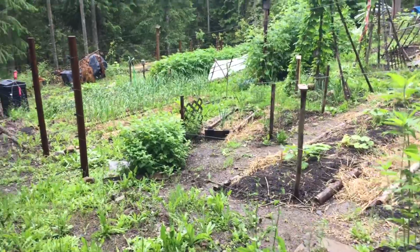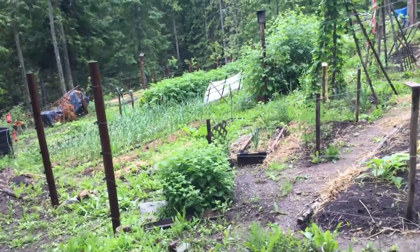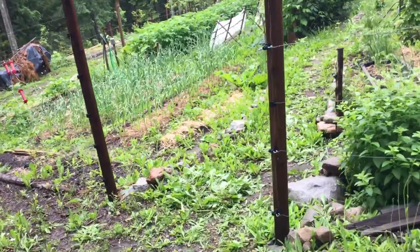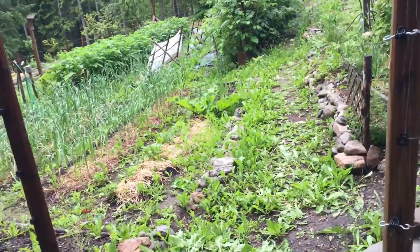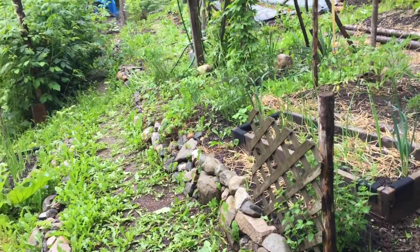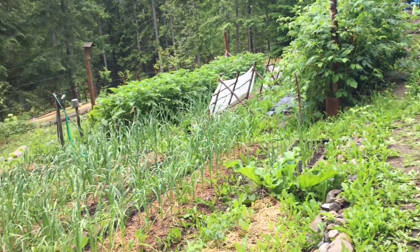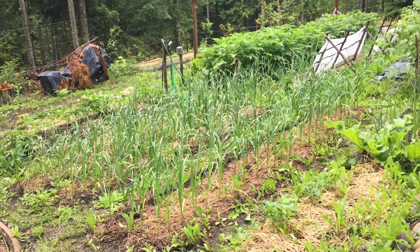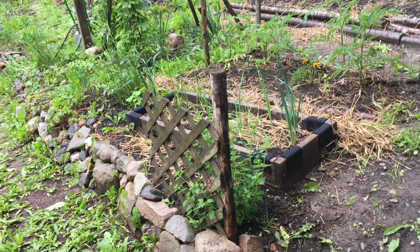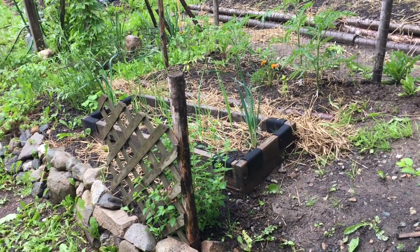I was going to do some filming when we got here last night, but honestly by the time we unloaded everything, we were pretty darn tired. And we did a quick inventory to see what was happening in the garden and just decided to call it a night. So here we are the next morning and it's been pouring rain.